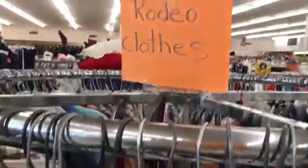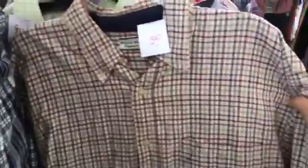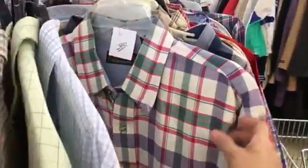It's really nice stuff. Well, it's rodeo time next month, so they've already got a whole rack dedicated to rodeo clothes, and I'm looking in here too, it seems like anything that's check or plaid is in here. Even a really nice Brooks Brothers. But I'll see if I see anything that I may want to put up on Etsy, anything vintage or highly unique.